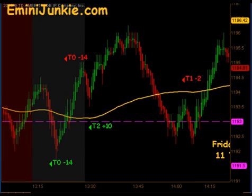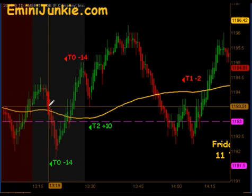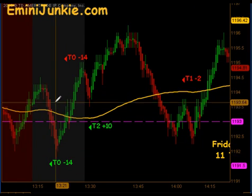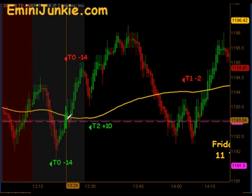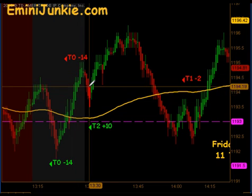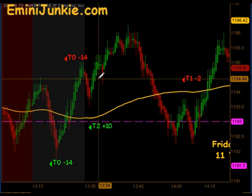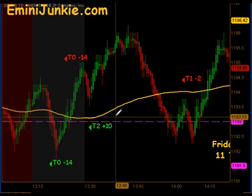Now again, Friday afternoons, if you had made it in the morning, you weren't around here for this, but the very first trade coming out of lunch, T0 minus 14, full stop out. Very next trade, T0 minus 14 for a full stop out. Then we had an entry for a T1 and T2. A little bit of redemption there. Was able to pick up 10 ticks.